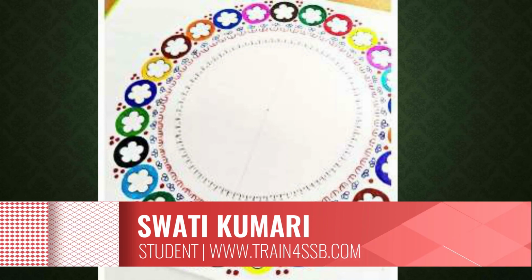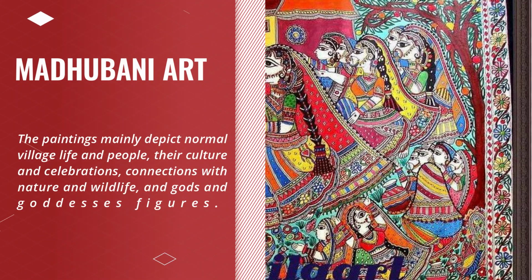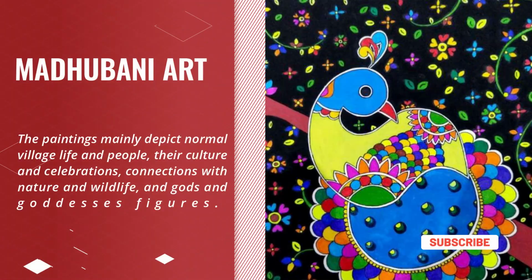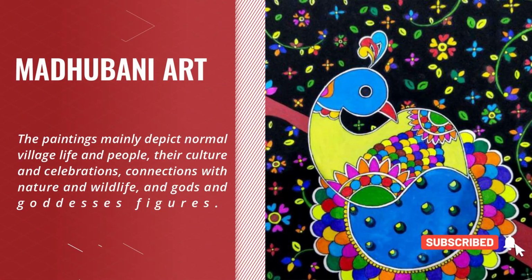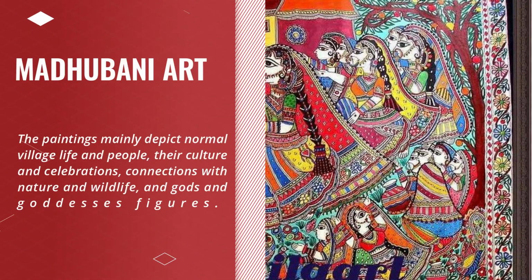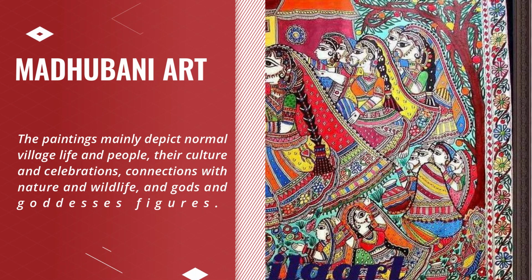So first, the painting mainly depicts normal village life and people, their culture, their celebrations and connections with nature and wildlife. Hence by making elephants, peacocks and supernatural beings, which are an amalgamation of animals and humans. These paintings also depict gods and goddesses, figures of Radha Krishna and various other goddesses.